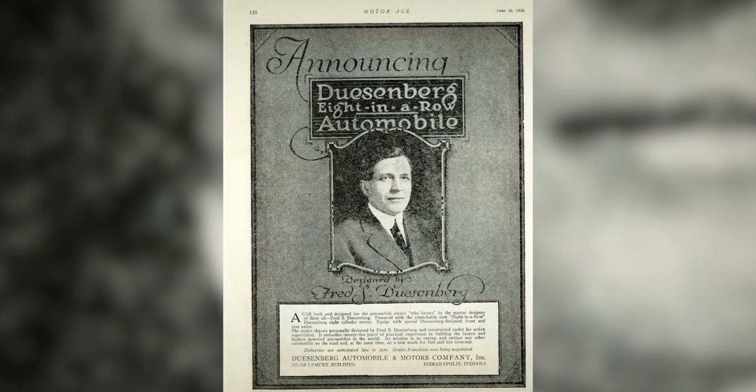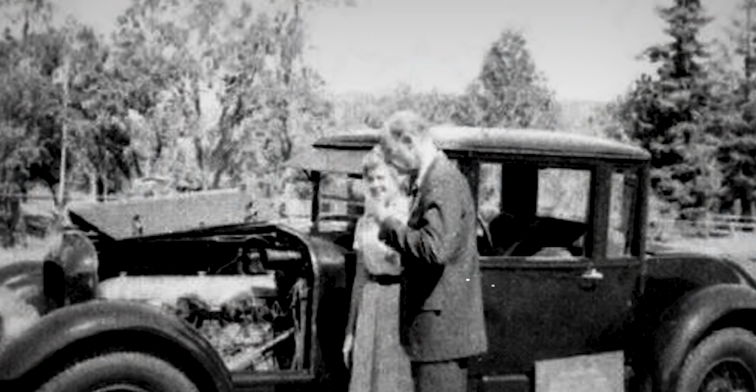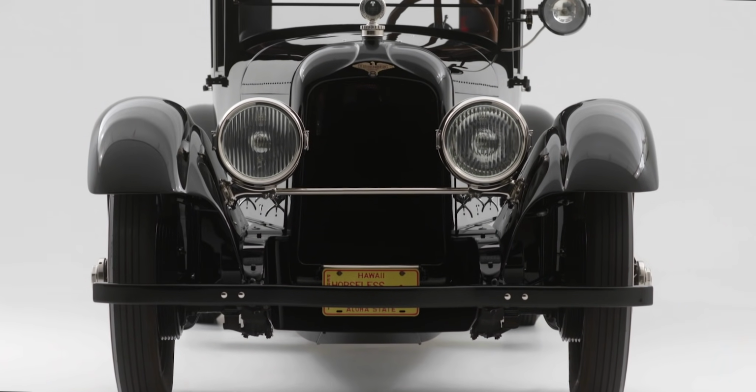They started some advertising saying, look out, here comes this Duesenberg automobile. And it was from there that I believe Samuel Northrop Castle saw that this was happening. So he reached out to the Duesenberg Motors Company and said, whenever you guys have this done, let me know because I want to buy it.